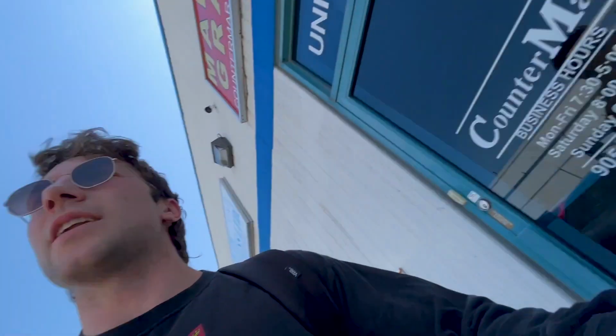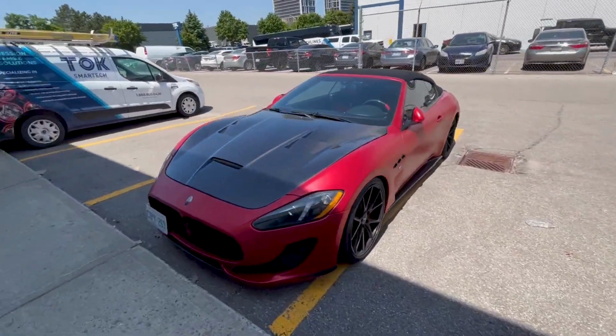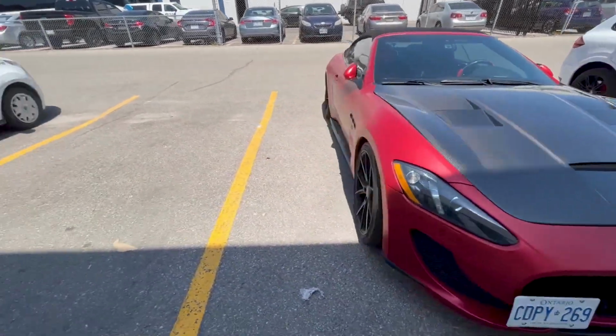Car is staying overnight. Oh my days. That thing looks incredible. I think it's on bags too. Car's staying overnight, and we're picking it up tomorrow, so see you then.